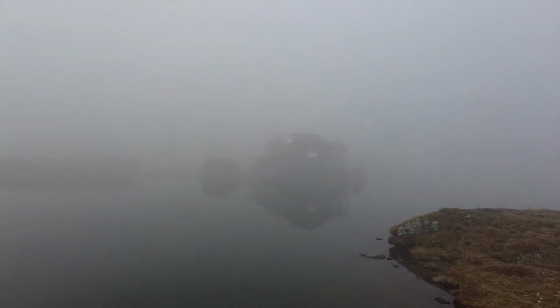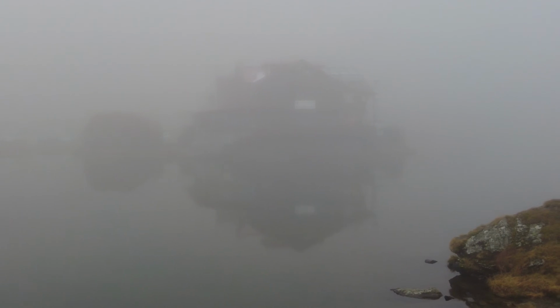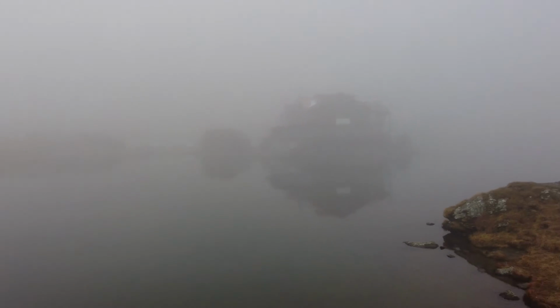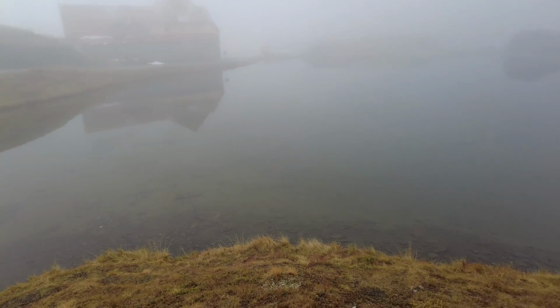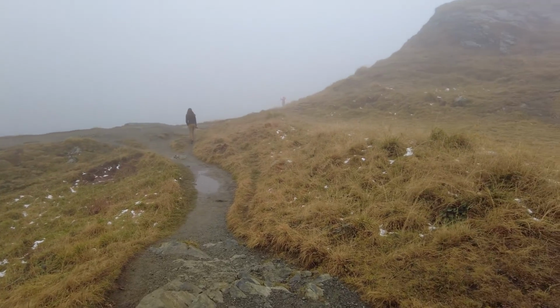So right now we're on the opposite side of the lake. Our hotel is there. Let me zoom in a bit. Still foggy. There's not much we can do about it right now. At least this is how the lake looks through the fog from this side.